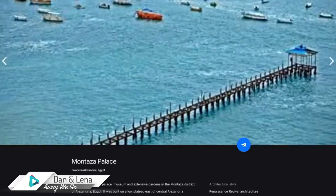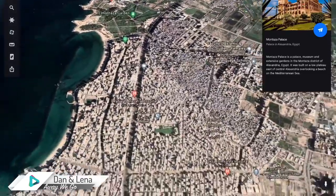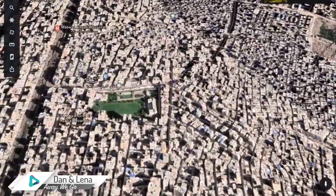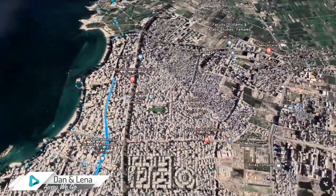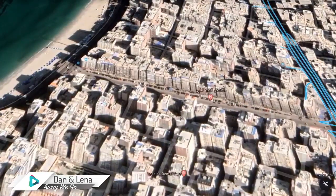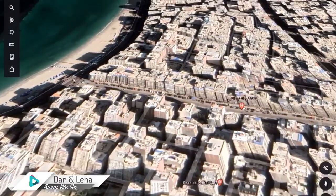So I want to do something fun, like I normally do. I want to go right here into the city, just a random place in the city. So I'm going to check on Google Earth for a spot where we may have a picture. Okay, we have a view right here. And I'm just going to go to this random place right here. So let's go all the way into the streets and see what we find. You never know what you're going to find. So it's a surprise.